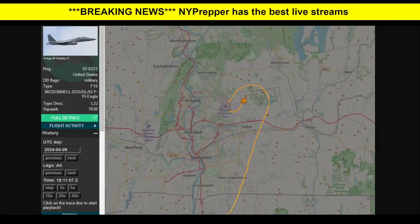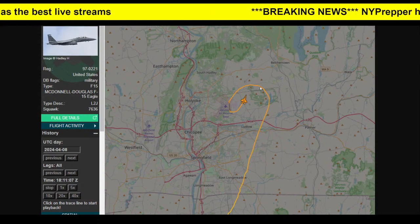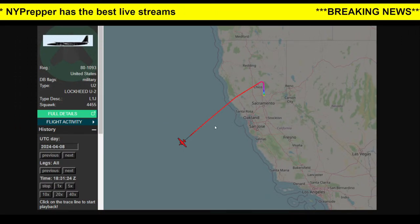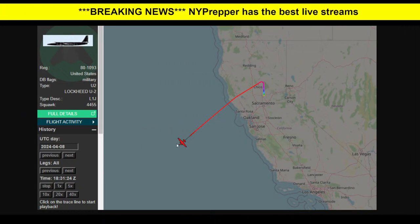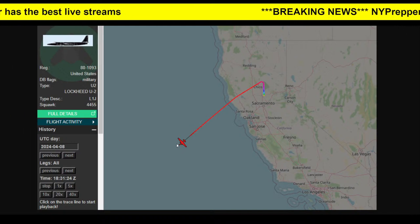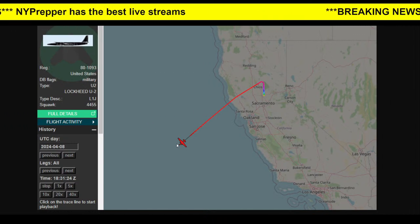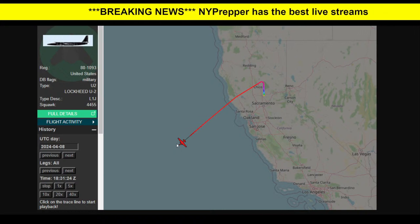F-15 flying to Massachusetts right before the solar eclipse, very unusual. It appears to have either landed or did some touch and goes at the Westover Air Reserve Base in Springfield, Massachusetts. So that's pretty interesting. We also had a U-2 spy plane take off from Northern California, and it went out into the Pacific. I don't know where it ended up going, but I don't know if this is the same one that flew from Hawaii over the weekend. There was a U-2 that flew from Hawaii to California. And I don't know if this is the same one, but pretty rare to see a U-2. And this was right before the solar eclipse. Weird timing for these planes to suddenly go airborne right before the solar eclipse.